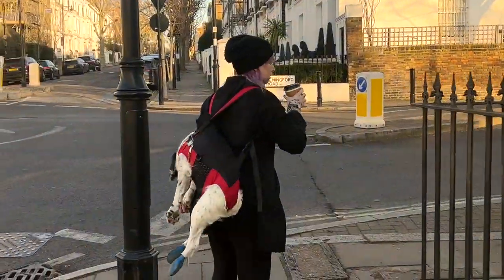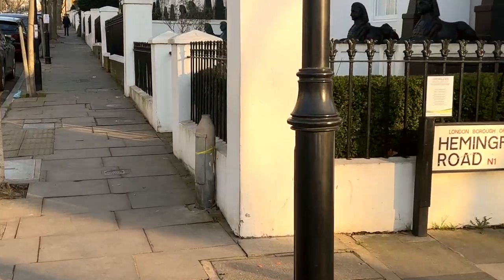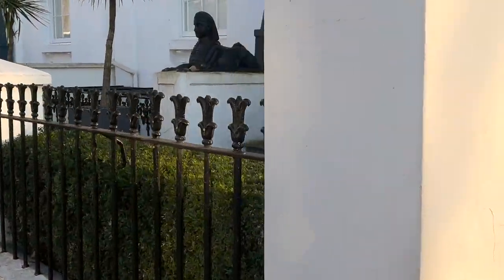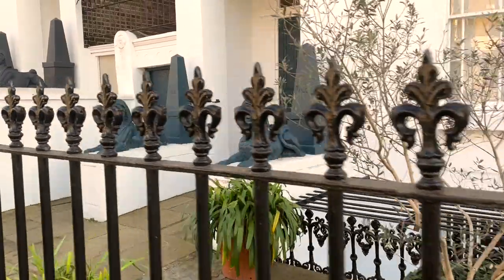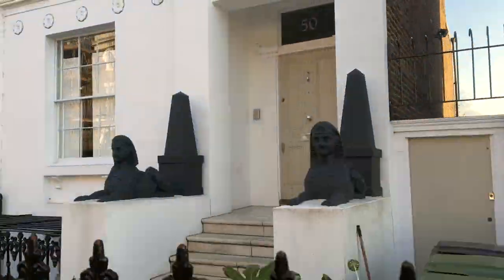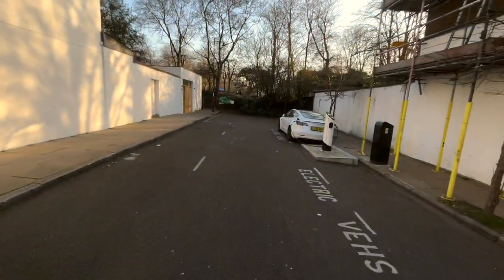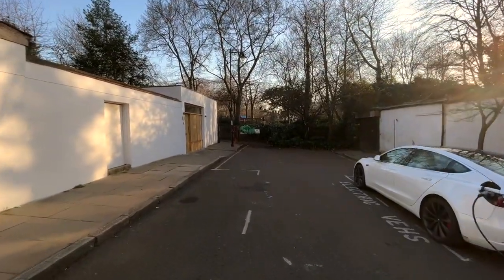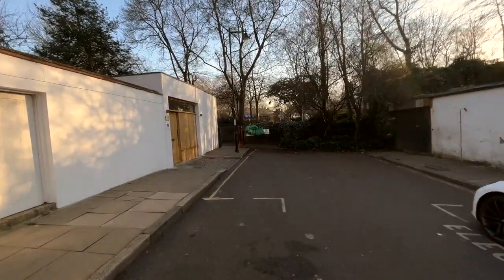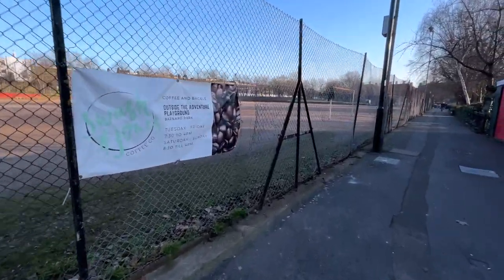Back on to Hemingford and into Little Egypt. Richmond Avenue in Islington has weird outside door things. Look at them. There are sphinxes. We're going into here to walk through here, and this is a park. This is Barnard Park. It used to be called just Barnsbury Park. It has not changed in like 50 years. I think this was here when my dad was a kid.